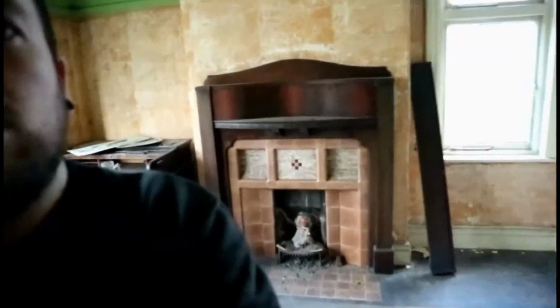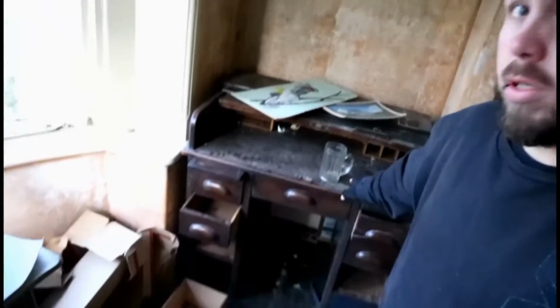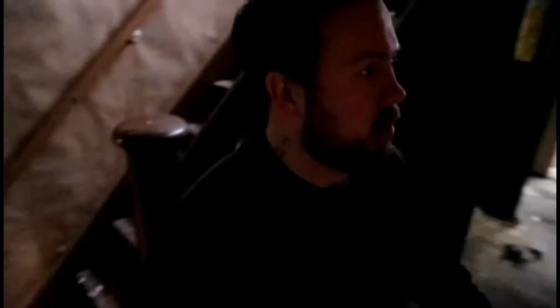Yeah, a creepy doll in the fireplace, you know, the usual stuff you get in an abandoned house. You've got to have some creepiness, don't you? The furniture is really nice, some really old furniture down here. There's no power in the place, the power's completely out. All the wallpaper is starting to come off now, as you can see.